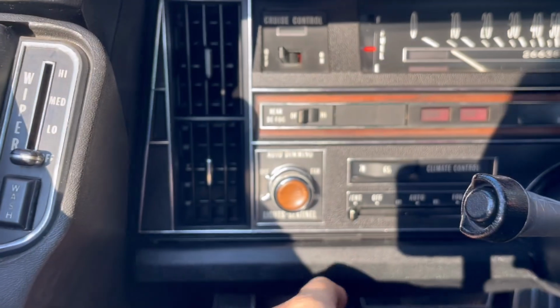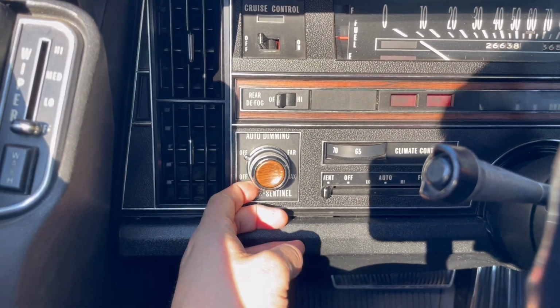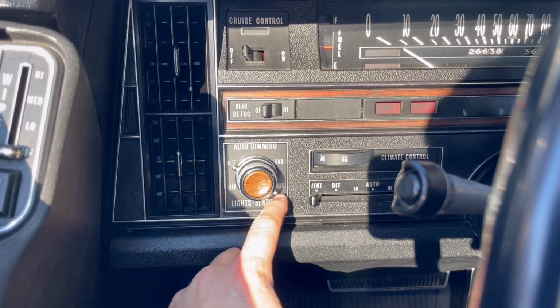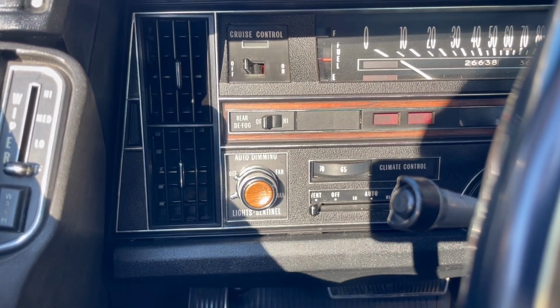Next is the Twilight Sentinel, where you flip this little lever, and that will automatically turn the headlights on and keep them on after you shut the car off for a period of time. You can vary the amount of time by moving this toward the max, so you can just turn it off completely. You put it on off.